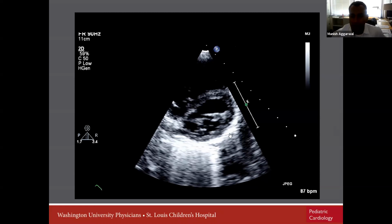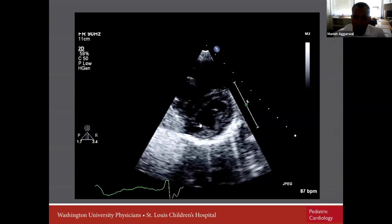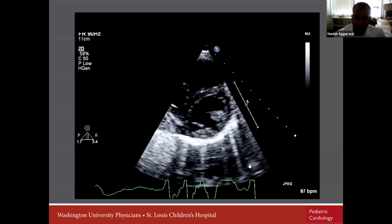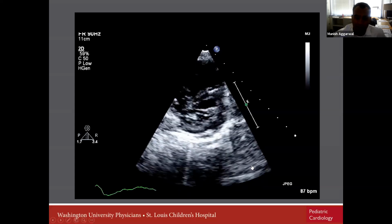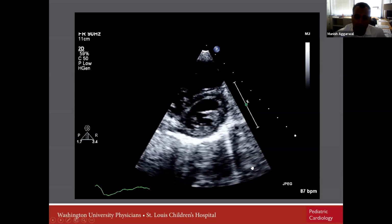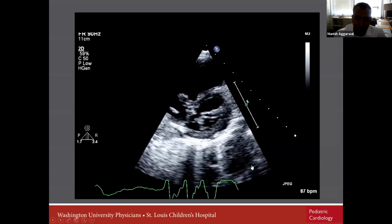I can try to speak over, you know, in the interest of time. So this last thing that I wanted to show was on this child with a partial AV canal, there's a cleft in the anterior leaflet of the left AV valve, which is a common finding with a partial AV canal. And from here, there can be regurgitation.